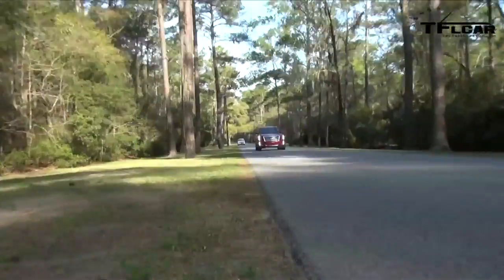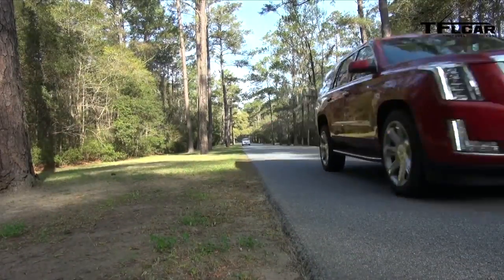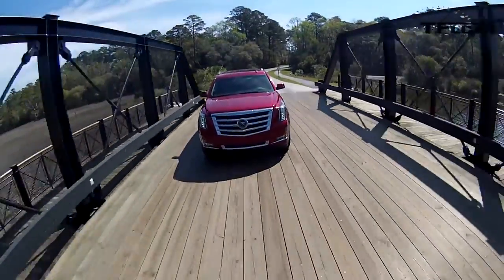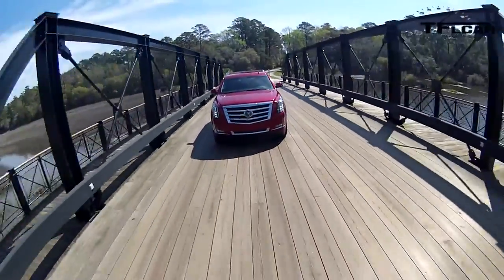It says I am the king of the road with my big 22s with those sharp LED lights and with that big American grill. Either get out of my way or get off the highway, because this car embodies kind of the old classic American luxury car driving.